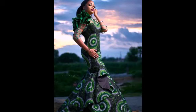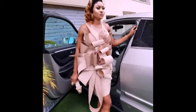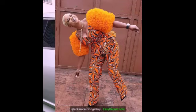So fabulous. Check out this Ankara beautiful stylish outfit. This is so gorgeous. Wow, look at this sparkling design. So stunning. Very beautiful for cheeks.